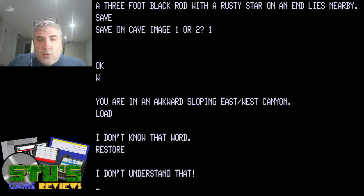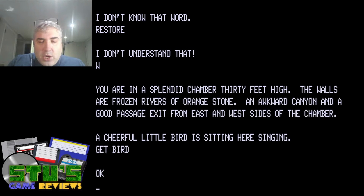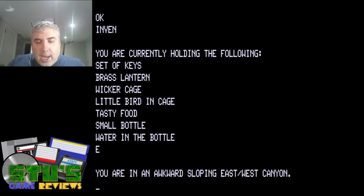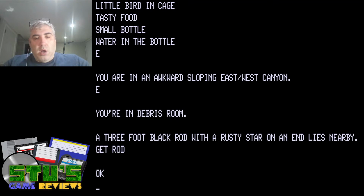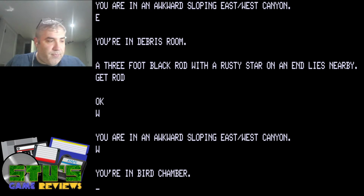All right, I don't want to get the rod because it scares the bird. We saw that before. Here's the bird. So if you have the rod and you try to get bird, the bird just hops away from you. But if you don't have the rod and you do have the cage, you can just get bird, and now the bird goes into your cage. See, little bird in cage. Now I can go back and get the rod. So this is some of the initial puzzles of the game here.